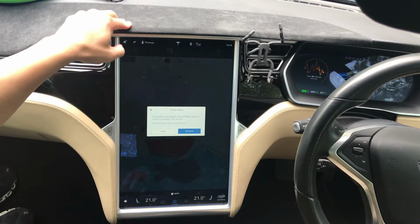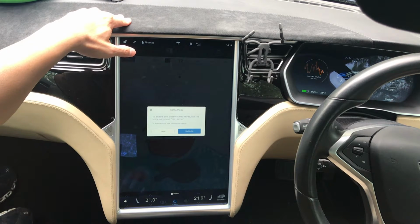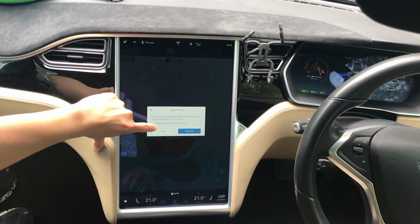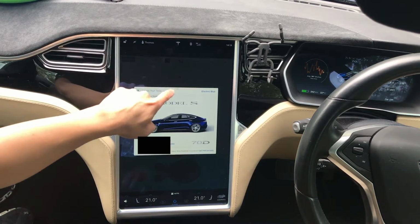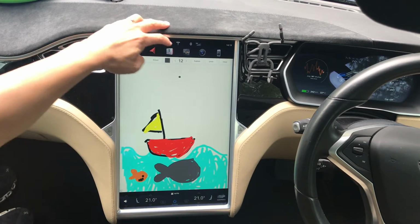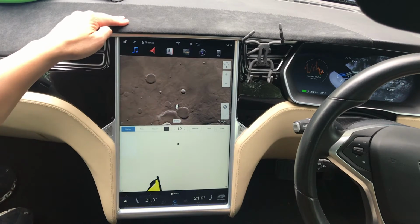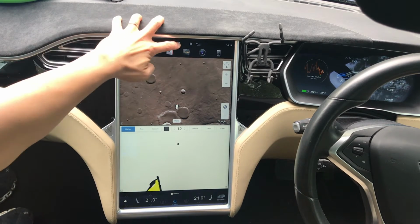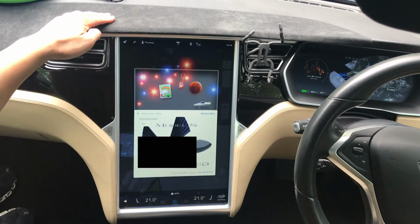So it'll go into Santa mode for this one. That one I haven't tried yet. I think the lights and the music come on, so I won't do that just yet because I'm in a public place. That might freak some people out. This one turns your map into Mars mode, so that will bring up Mars, and your car will turn into a Mars buggy, and your car will turn into a space shuttle, I guess.